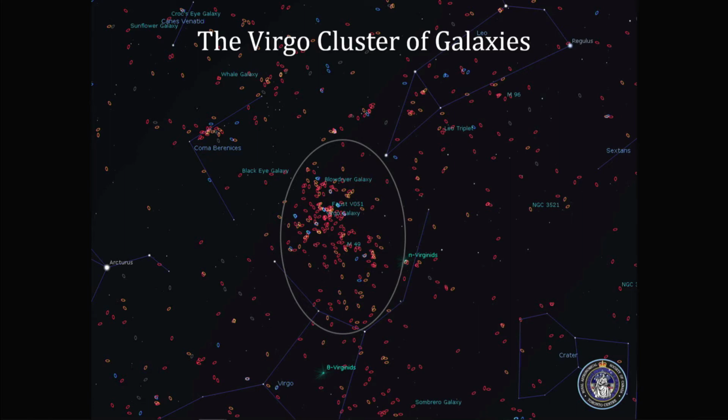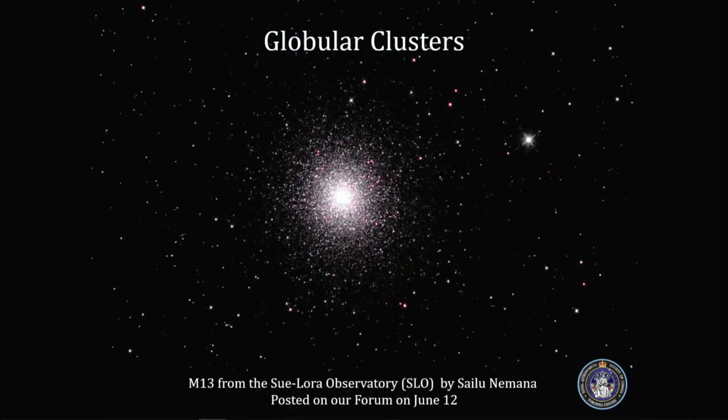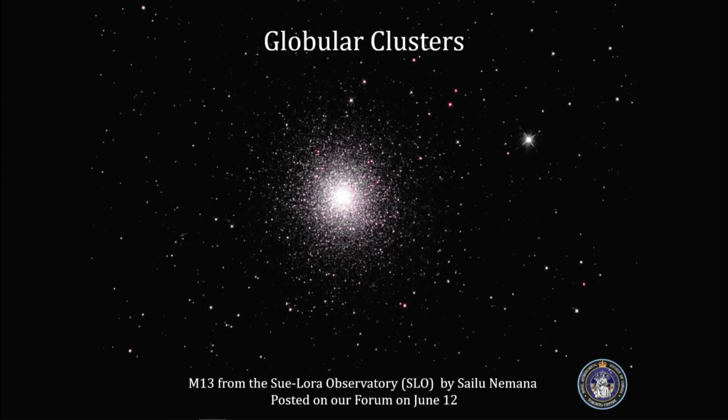But even with a 6-inch or 4-inch telescope, you can catch the Messiers in that group. And here's a beautiful globular cluster that was posted by Sailu Nemena. He took this picture from the SLO Observatory up at CAO just a few days ago. He posted it on our forum on June 12. That's a fantastic picture. And globulars are my favorite for deep sky. They're so impressive.